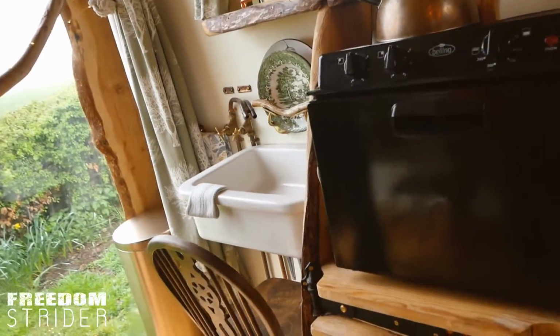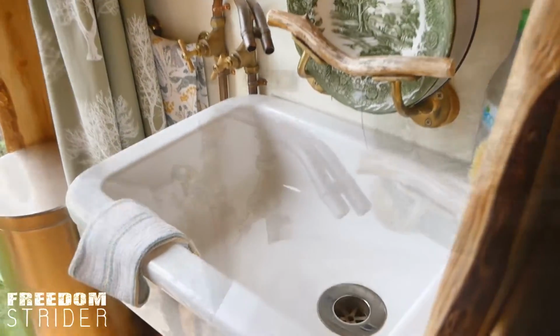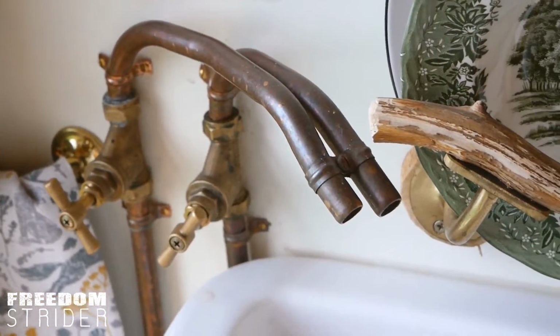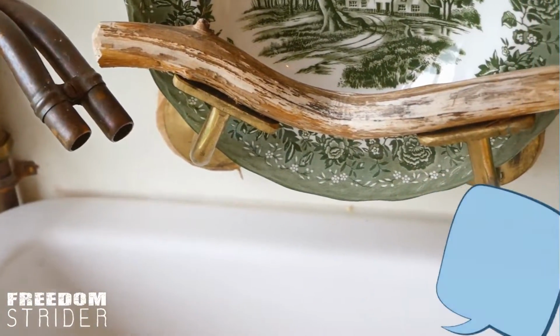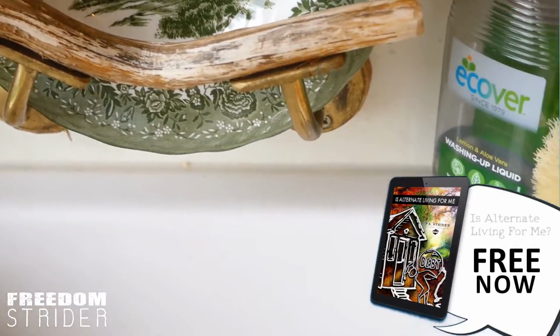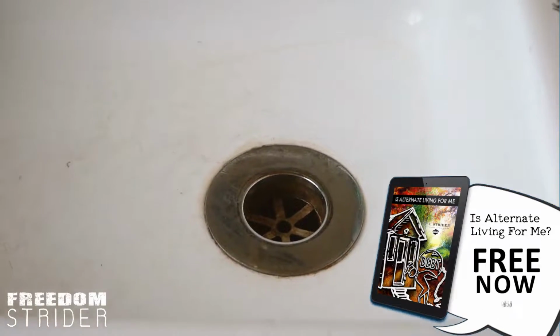Our sink actually came from a friend who's an artist, out of a studio. He just said, do you want a silly little butler sink? And I was like, silly little sounds interesting. So that's for me. It took quite a while to scrape all the paint off, but then it's got that nice sort of vintage look, and then just a couple of brackets so it's floating away.